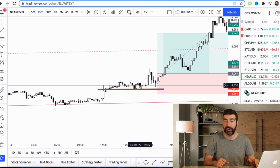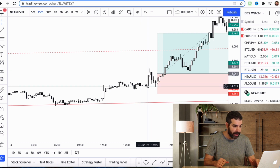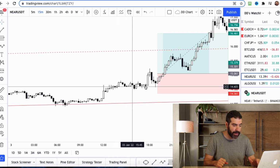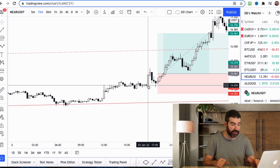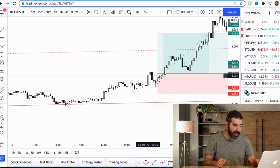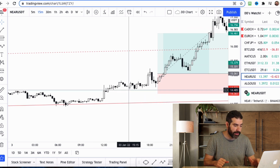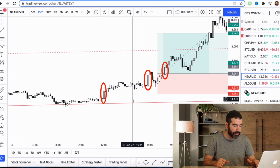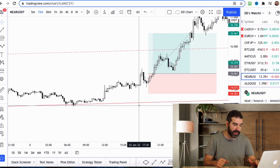But then it continued to go up after that breakout, which was enough reason. So it went up, it pulled back and retested to this spot, which is a mini zone within the channel. And then it started to go up again and had that third bullish engulfing candle. 1, 2, and then 3. And then it was time to get in.